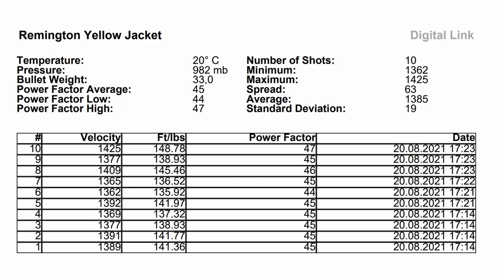This comes as no surprise. My experience is that when it comes to high velocity and hypervelocity, the manufacturers are always pumping up the numbers. The spread is 63 feet per second and the standard deviation is 19 feet per second.